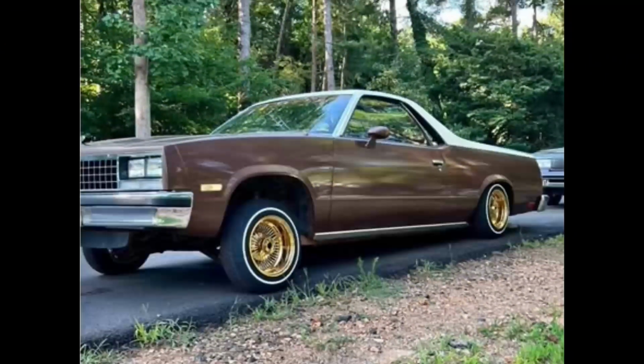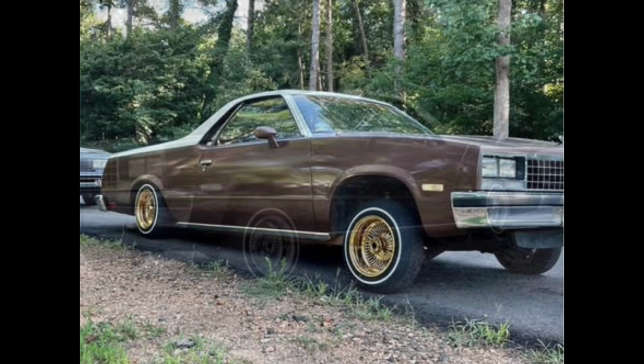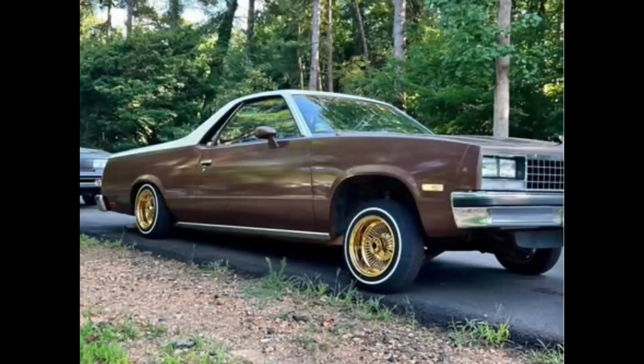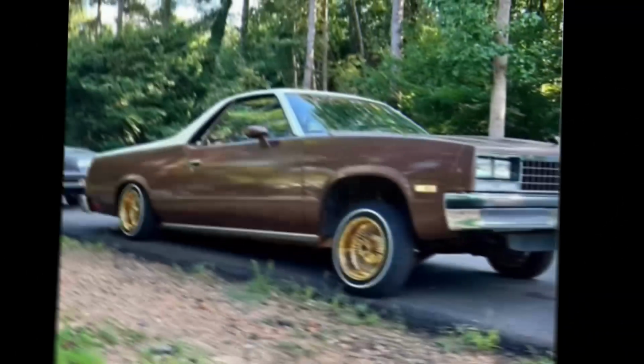Powered by a dependable V8 engine mated to an automatic transmission, the car has approximately 150,000 miles on the clock, and the drivetrain remains strong. The motor pulls well, the shifts are smooth, and the car performs with confidence on the road. Whether you're using it for weekend cruising, light hauling, or just want a dependable piece of vintage Americana in your garage, this El Camino fits the bill.